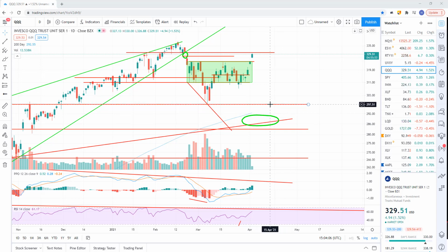There's some support obviously here at 297 as well. That's where we bounced previously. But if we get back down to that level, I think we'll probably just undercut it and run down into this range here. Okay, that's the trade idea on that one.